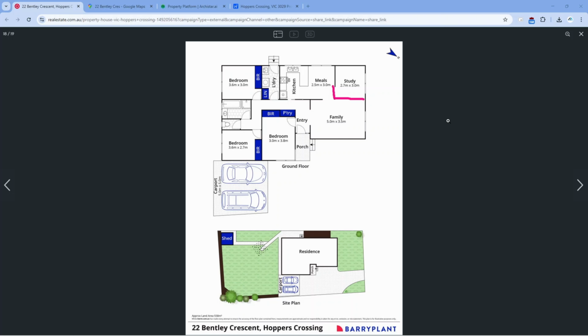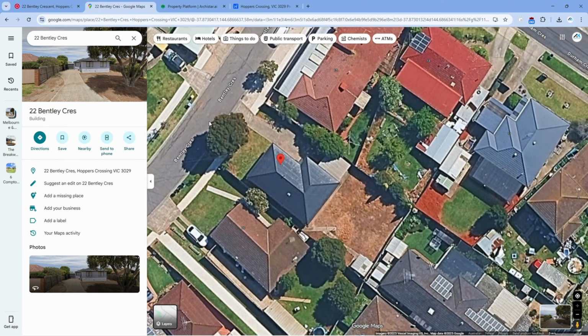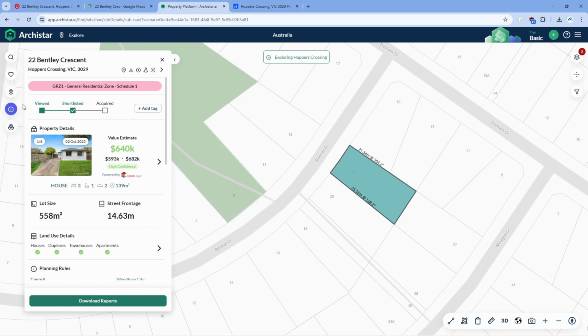But it's not only the extra 4th bedroom that makes this property so interesting. When you look at this land, it's about a 558 square meter block, but there's a lot of area in the back, which means you could potentially subdivide this property or put a granny flat on the back of here and increase the rental potential and rental income of your property. And you can see this property is around a $640,000 value estimate.